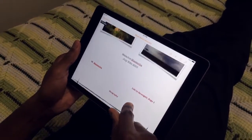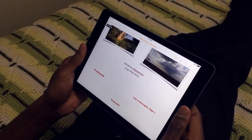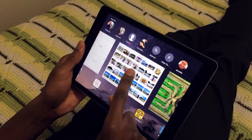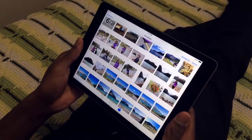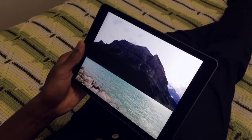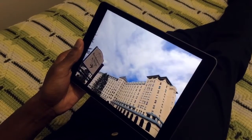Now let's slide over and talk about my favorite part, the display. Retina display on iPad Air 2 is considerably improved. The new screen is now laminated right onto the glass so that glare is reduced. Seriously guys, this display is as good as one can possibly be. It is just you and iOS 8.